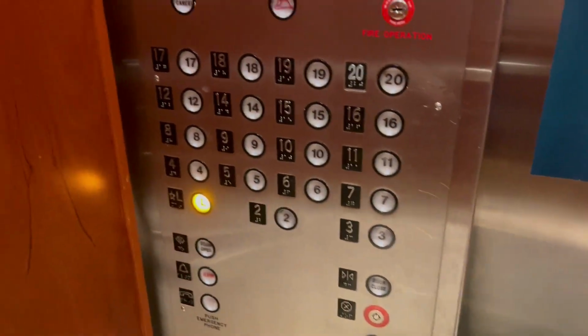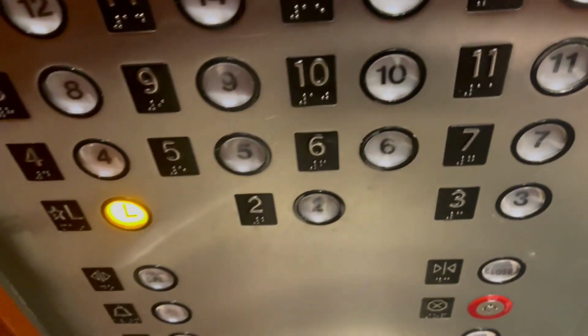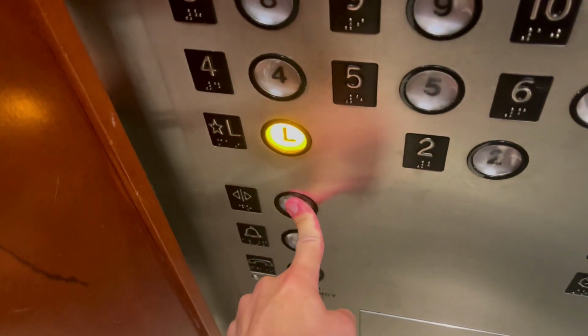It's just your basic elevator. Eastern Elevator has recorded this elevator before, also known as Cody Chambray. I think that's his name. This elevator was obviously modernized.